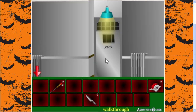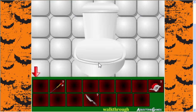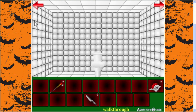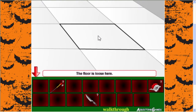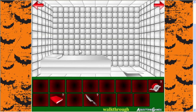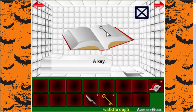Okay. I'm here. Saw the toilet. There's a loose tile on the floor. You sure about that? I think so. Ooh, what's that? How do we know what to do? Knife? Axe? Aha. A book. I got a book. What's in the book? Read it. Got a key. I got a key.